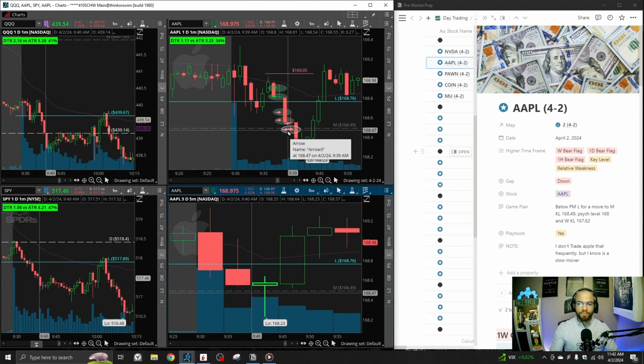Honestly, because of this, first things first, I kind of came with the mentality that I wanted to make a lot of money today. I was too excited for today because of the opportunity. This was setting up for a playbook trade. I had another playbook trade. I feel like today was an opportunity day.